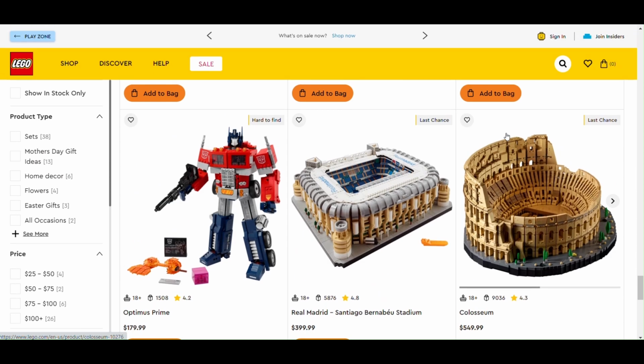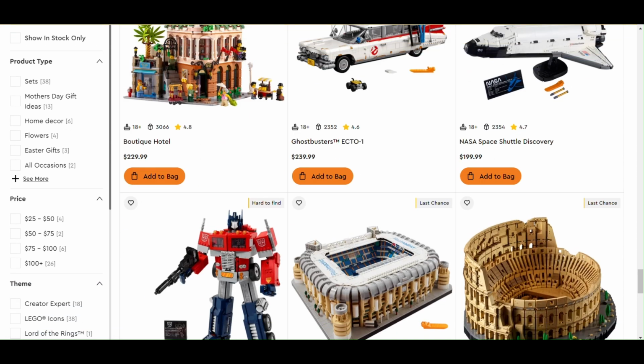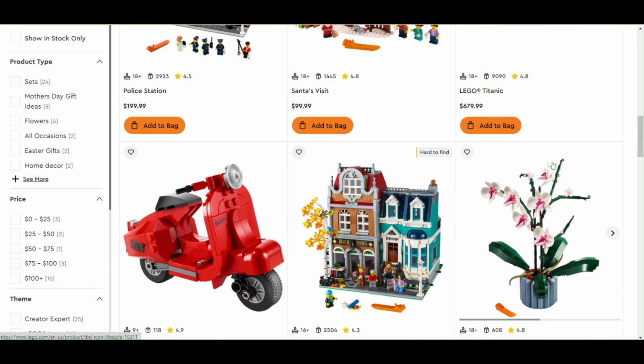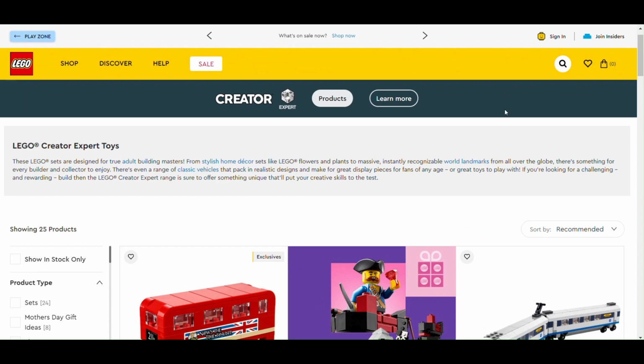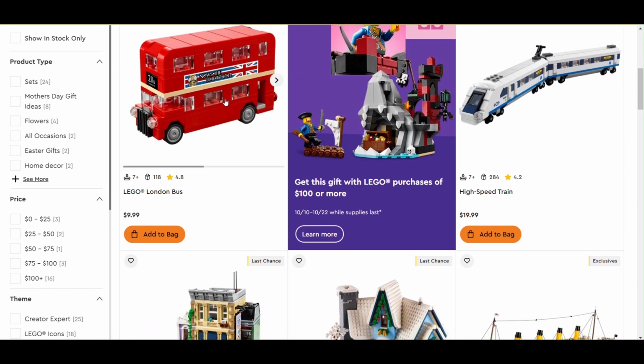And wait a second. There's sets missing from this list. Could they be in here? Yes. My goodness. See, what's up with that? So there are sets under Creator Expert. Good thing I kept this tab up. We'll skip these. These aren't really Creator Expert.